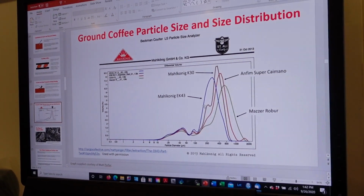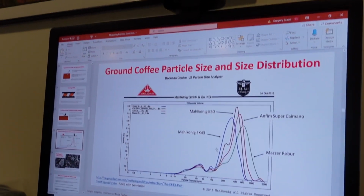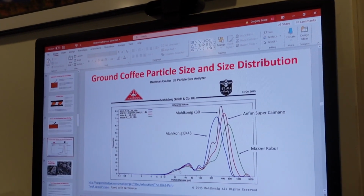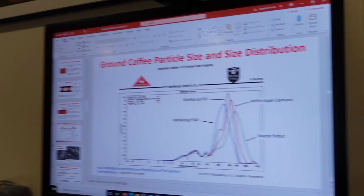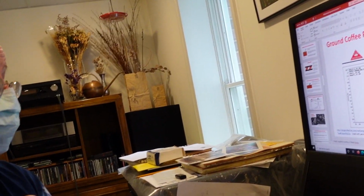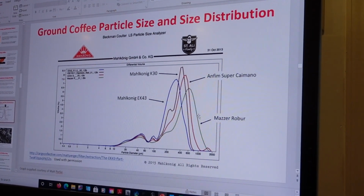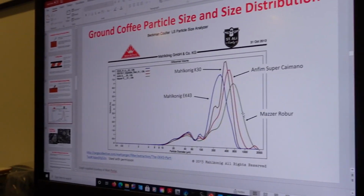So there have been people that have sieved out the fines and made espresso using just this part, in an effort not to get over-extracted coffee from here. Has that proven to be better? That's an interesting question. I haven't done it, so I can't tell you. But I can tell you that the same coffee brewed from an EK43 is markedly different from a Robur, and you can pick out taste signatures.